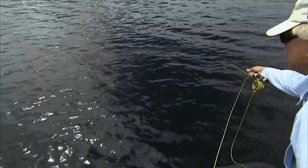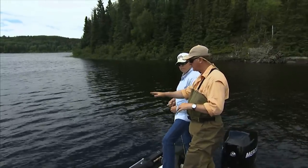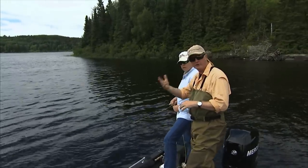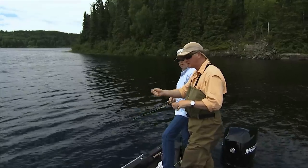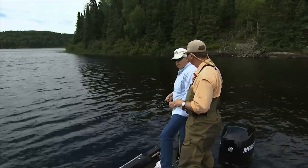So one of the things, Don, and the people at home, a lot of people don't know what to do with a fly rod when you have a big musky follow in. I know everybody knows the traditional figure eight, using big musky rods, but how do you do it with the fly rod when we see those big fish coming? What do you want me to do?